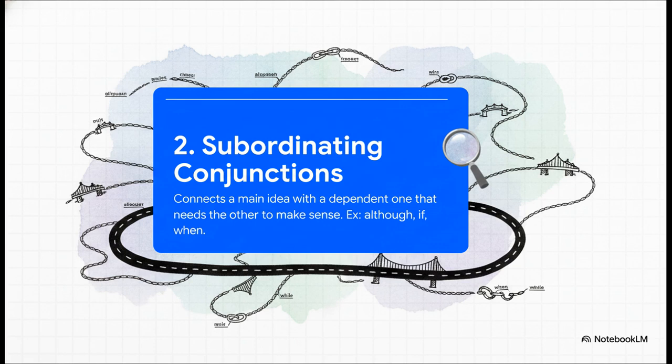Number 2. Subordinating conjunctions. Now, these ones connect a main idea to a secondary or dependent idea, a piece of the sentence that really can't stand on its own. Words like although, if, when, and while are what let you build these more interesting, more complex sentences.